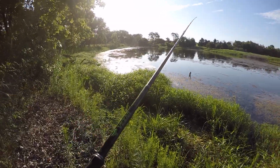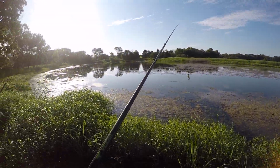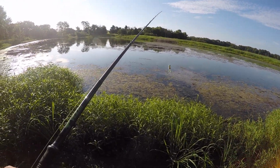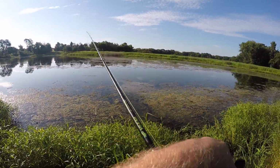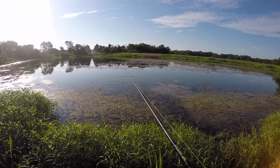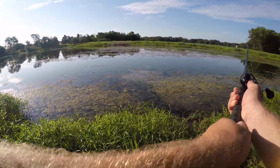Boys and girls, I do not think this is gonna take long. There's a lot of vegetation, but these bass are gonna find pockets. Pockets to hide in. Now the other side might be a little better. We'll go over there in a minute.